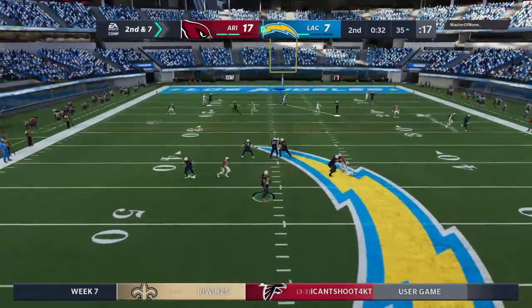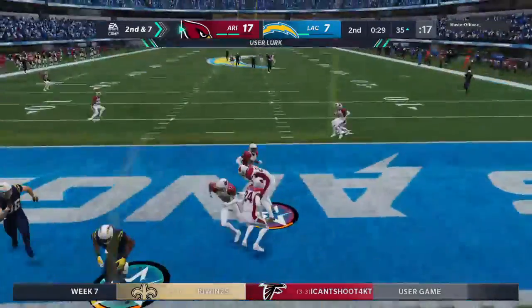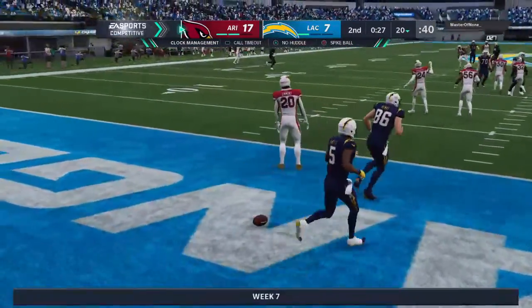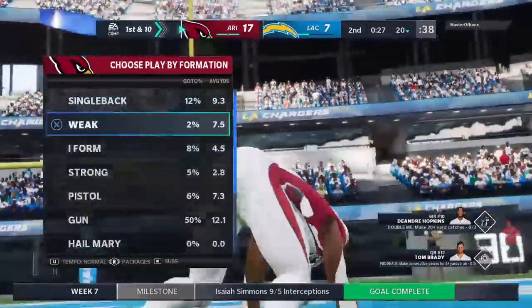Again, Herbert. He's going to let this go. Back of the end zone. And this is going to be intercepted. Picking it off. We haven't even escaped the first half, and he's already thrown 4 picks.